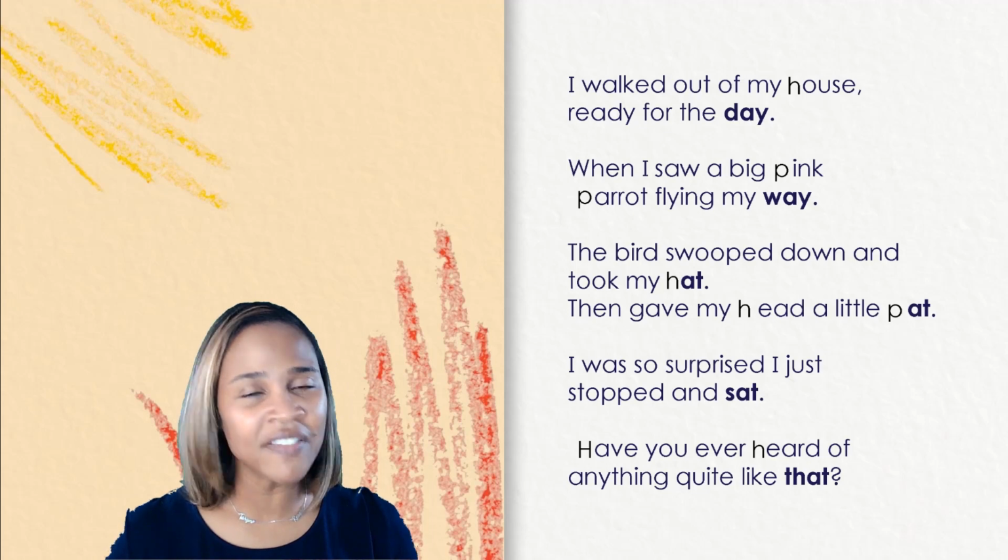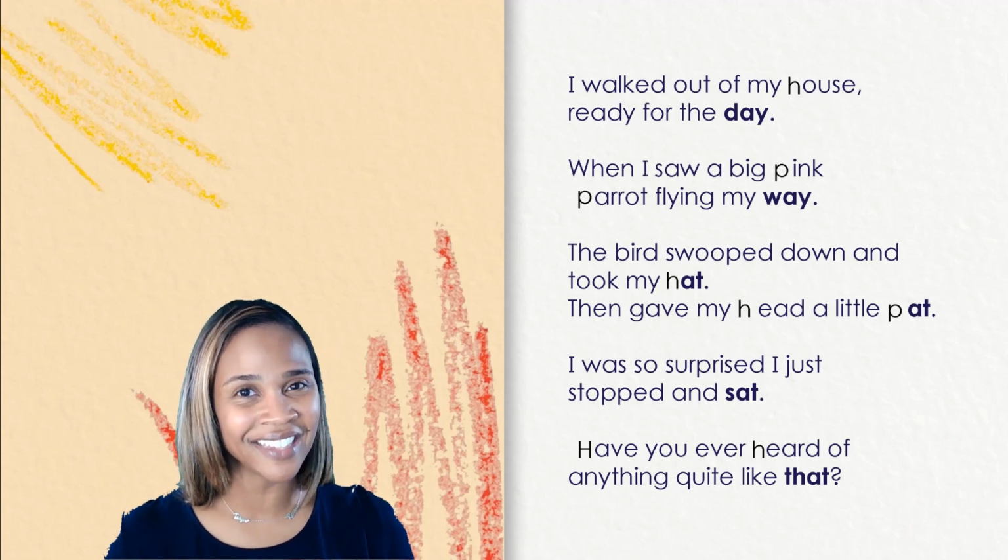Nice job finding all of the P's and H's in our poem today.